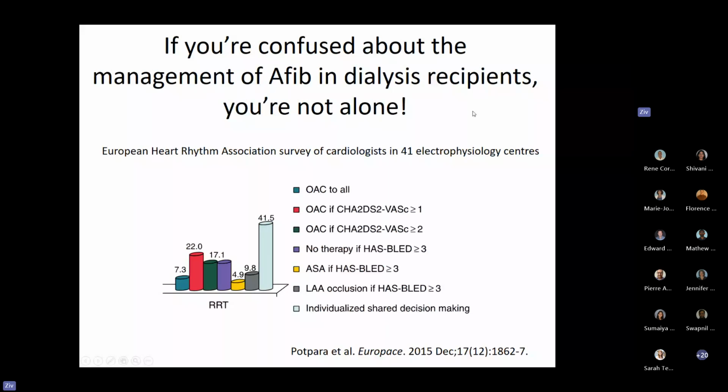So I think this slide really encapsulates where we've been and certainly where we are right now in terms of managing atrial fibrillation. So if you're really confused about it and vexed about this topic, you're really not alone, as this slide demonstrates. This was a survey done back in 2015 of cardiologists who worked at 41 electrophysiology centers of excellence in Europe. They gave them a bunch of scenarios and asked them how they would manage the anticoagulation for patients on dialysis who have atrial fibrillation.